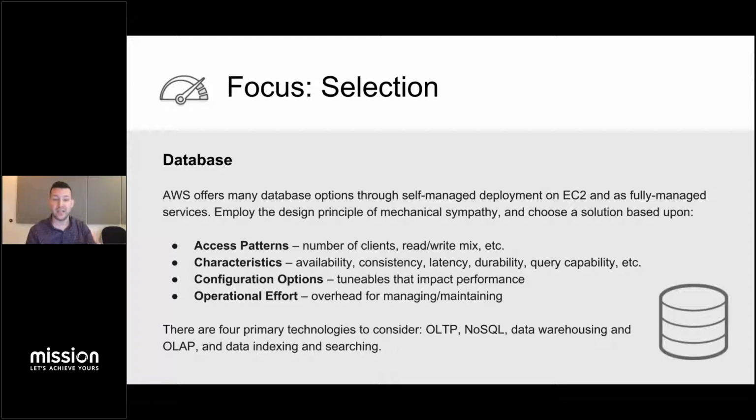The next thing to consider is characteristics. So things like availability, consistency, latency, durability, and the query capability and richness of the database. These are the important factors in your selection. So understand those requirements, familiarize yourself with the options that AWS provides you, and then pick the right one. In many cases, again, you're going to need a combination of relational, NoSQL, and data warehousing to fully meet your goals.